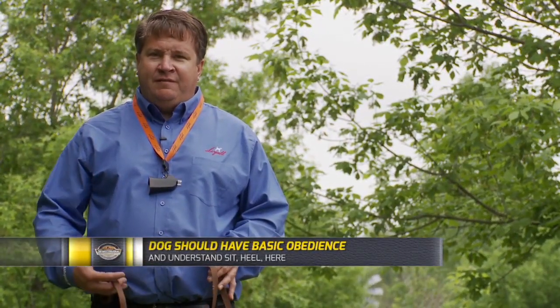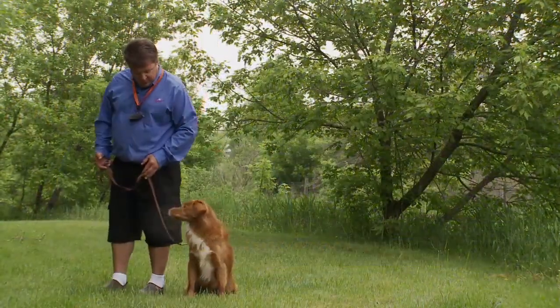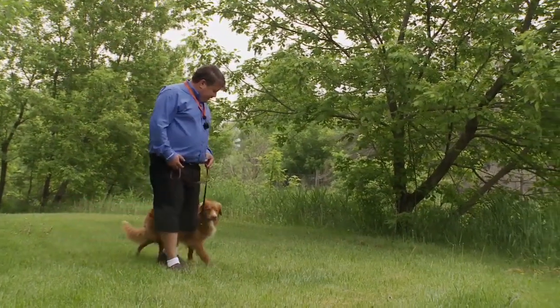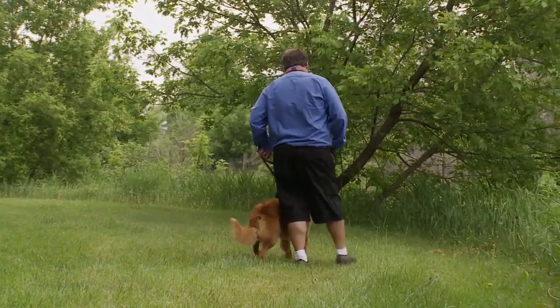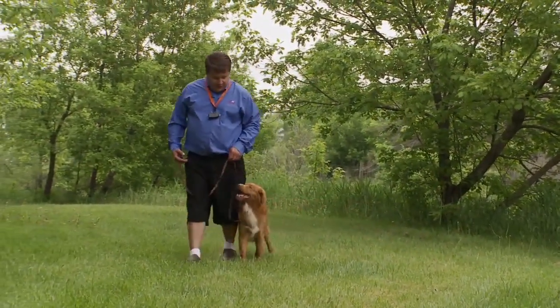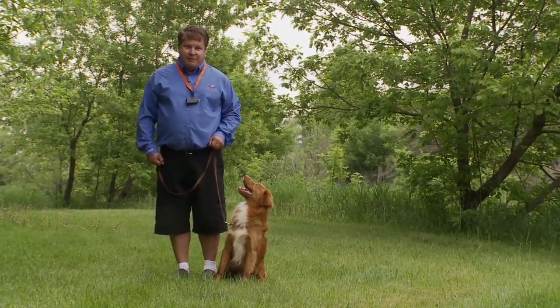When you get a dog to this point, they have to be through their basic obedience and they have to understand their basic commands. Sit, heel, here, heel, here, sit. He's working with me, he's paying attention to me. Heel, sit. So he's ready to start the next step.